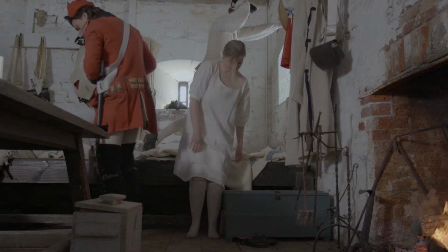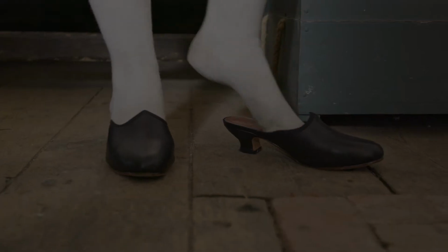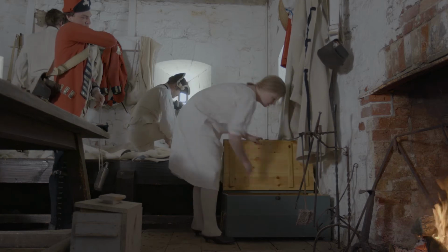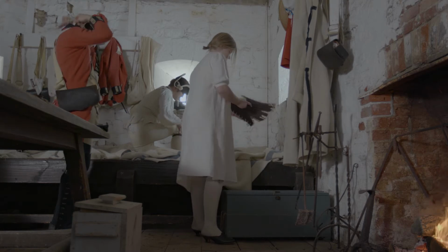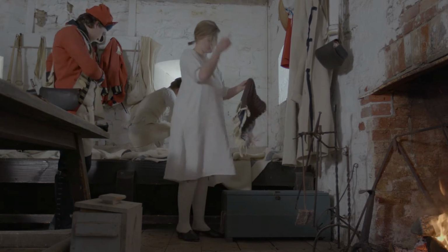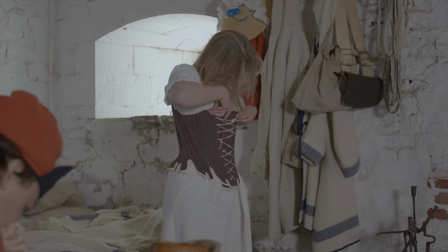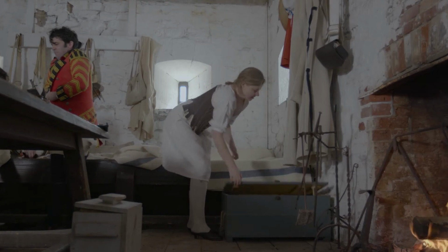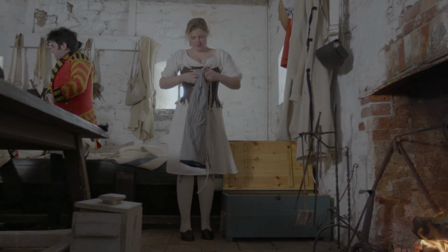Shoes came in many shapes and styles. Shoes with a small heel were among the most popular, but sometimes a simple pair of mules is the best choice for a busy day. Next, she'd put on her stays. Stays were a foundational garment of the 18th century. They were worn to provide support to the bust and back, and were worn by nearly all European women through all stages of life. Stays did not restrict most movements, and helped the wearer keep excellent posture.